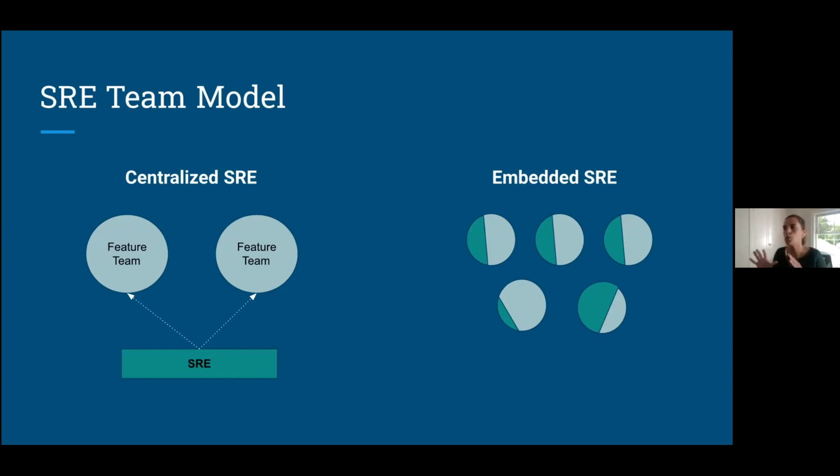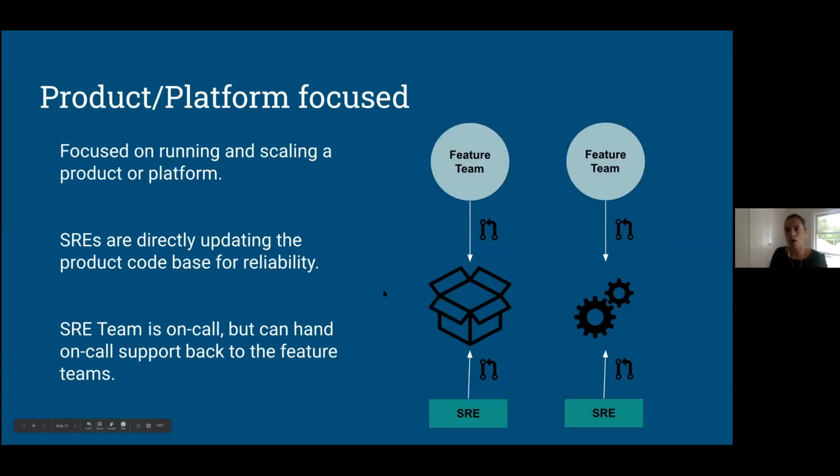But this is too simple, right? I think we need to deep dive a little bit more into how the SRE team operates in relation to those product teams. And that's what I'm going to walk through next, which is 3 models, again, that I think are the most common out there in the industry, and that can provide you a little bit more information into how the SRE team operates. So the first one is the product and platform focused SRE team.